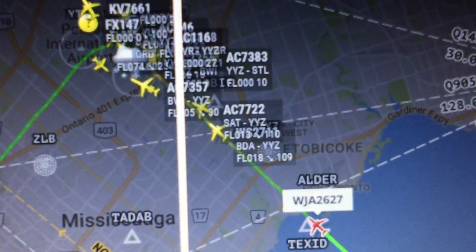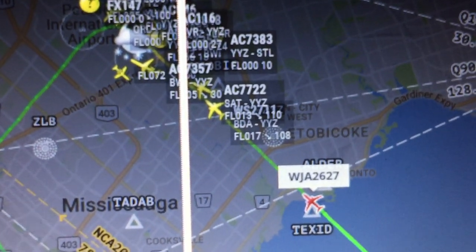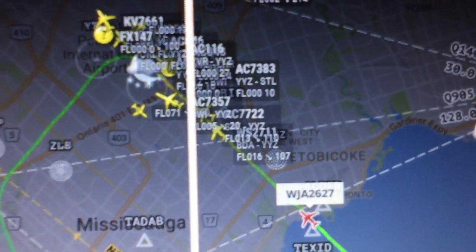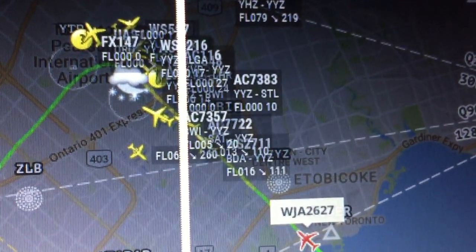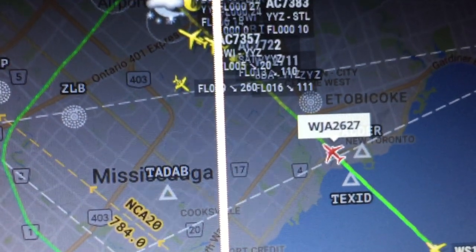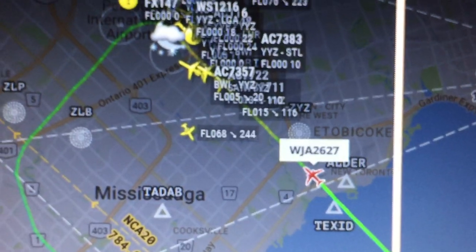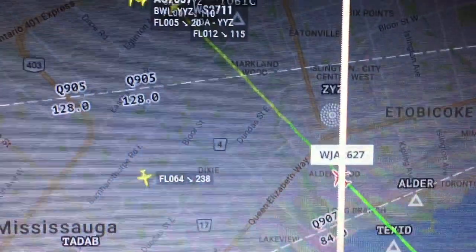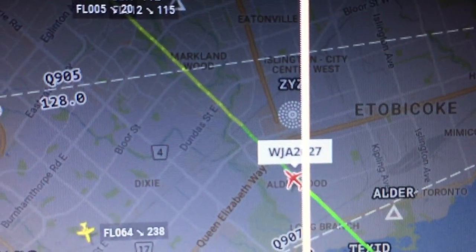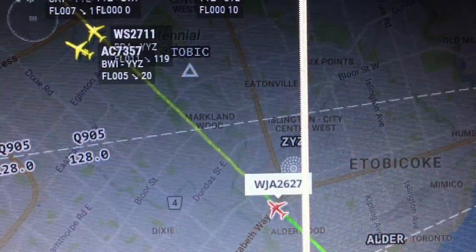Wind 310, 25, gust 35. Wind 310, 29, gust 36. United 843, contact ground 121.9. 121.9, yeah. Maple 7722, exit Foxtrot 2, and turn right on Foxtrot. Foxtrot 2, right on Foxtrot, Maple 7722.